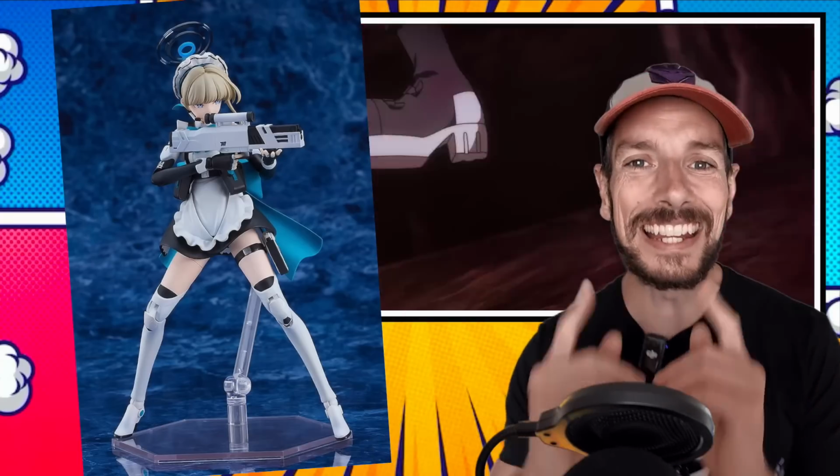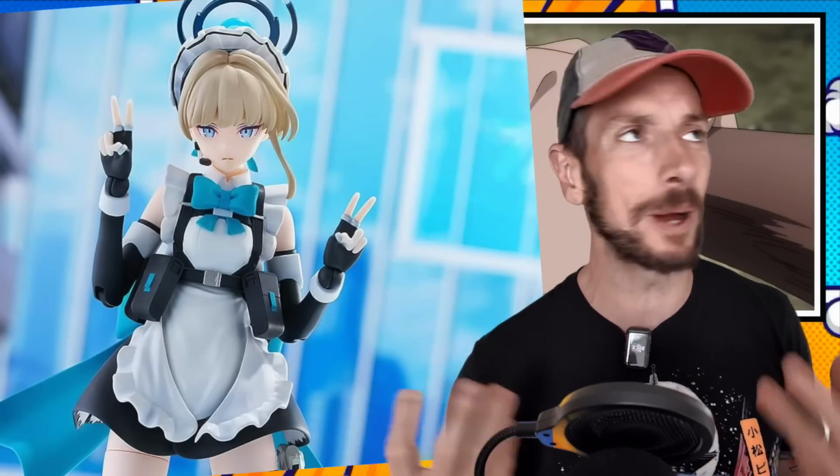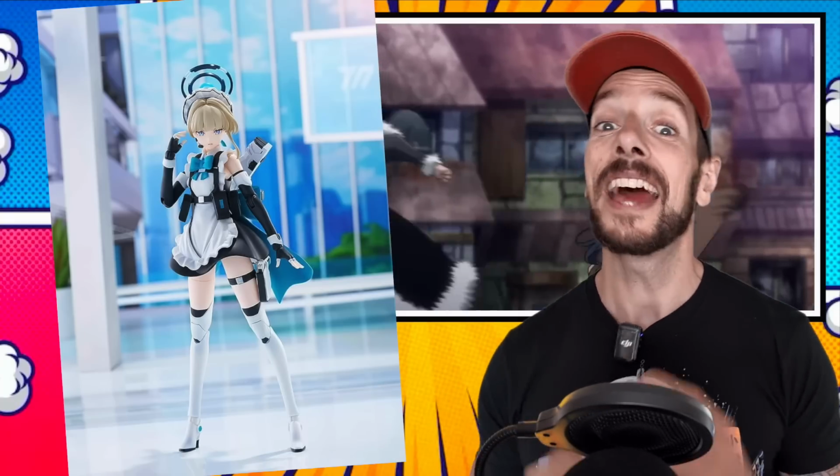A slightly less risque action figure now, but still within this anime category. We're getting Toki from Blue Archive. Available now for pre-order, 7,900 yen, so about $50 give or take, and going to be releasing in February of next year.